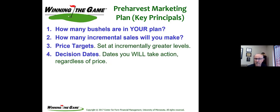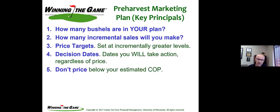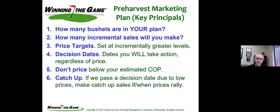As opposed to that, we've got number 4 there, decision dates. These are dates you will take action regardless of price. This helps us in years like this, where we're actually not hitting any of our price targets. And in fact, we're seeing prices decline. Number 5, don't price below your estimated cost of production, especially on this pre-harvest phase. We don't want people pricing at a loss this early in the game.